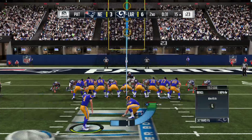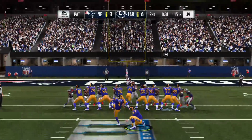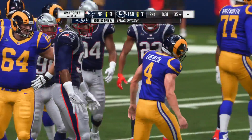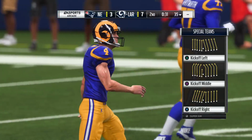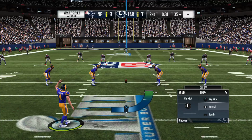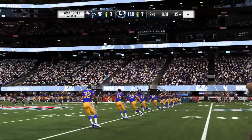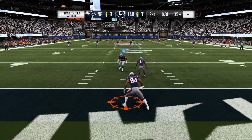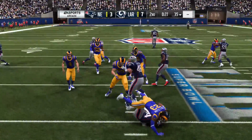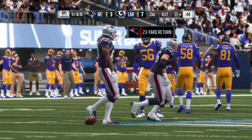Now Greg Zuerlein on for the extra point. Zuerlein good with the PAT, and that makes it a 7-3 lead. Zuerlein out now to kick this one away. This is fielded a couple yards deep, and he's able to get it across the 20, but not by much, as he's marked down at the 21-yard line.